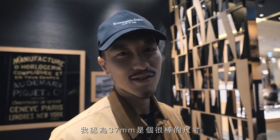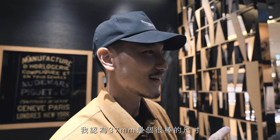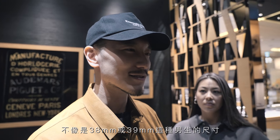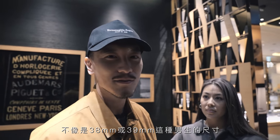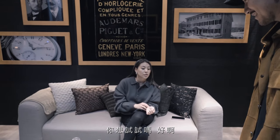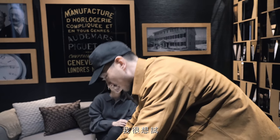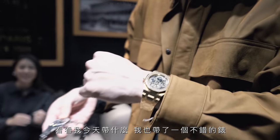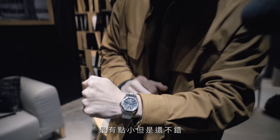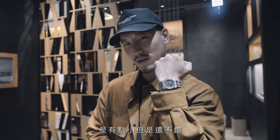I think that the 37 millimeter is a very nice size. It's not like a 38, 39, which might be a little bit more like men's sizes, but guys do wear 35 to 37, so this could theoretically be on my wrist too. Not bad. Do you want to try? Yeah, actually, I do want to try. I am dying to try, but look what I got. I got something very nice on today too. It's a little small on me, but it still looks okay.